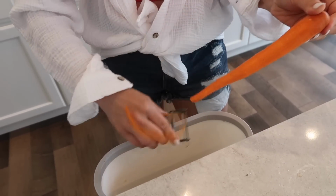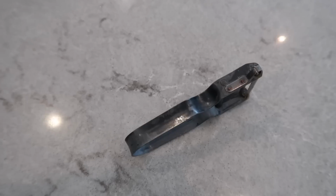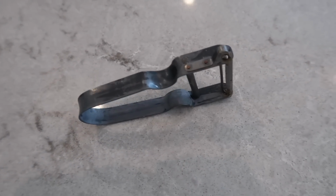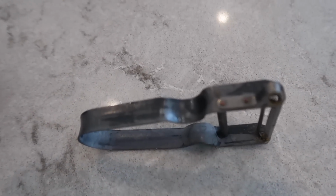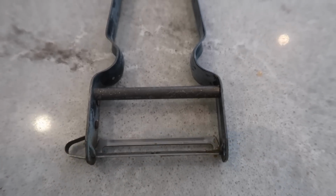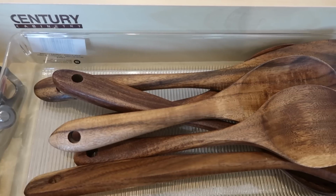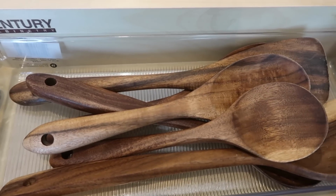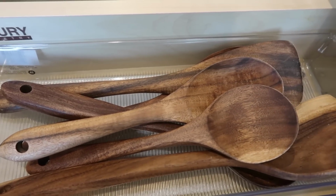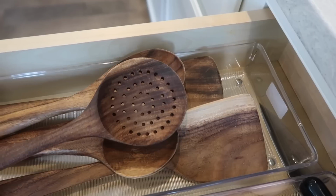And I want to talk about this peeler. If you have another peeler that you love, you have to let me know what it is, but this one is actually from Nespresso. It's made out of recycled Nespresso pods, so I thought that was really cool, but it actually is the best peeler I've ever owned, and it's amazing. These wooden tools have held up amazing. I do hand wash them, but I use them all the time, and I really love them. I feel like you can't just have plastic tools, you also have to have wooden tools.